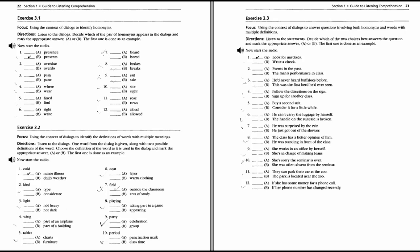Exercise 3.3. Number 1. I'm ready to hand in my research paper. Better check your writing first, Scott. What does the woman suggest Scott do? Number 2. How did you do on the history exam? Well, I passed anyway. What are they discussing? Number 3. Did you see the buffaloes in the wildlife park? Yeah, and you know what? It was the first herd of buffaloes I'd ever seen. What does the man mean?